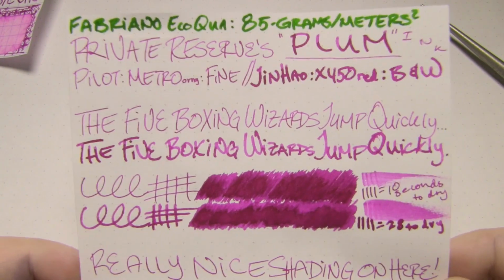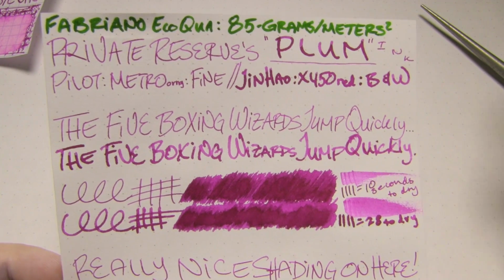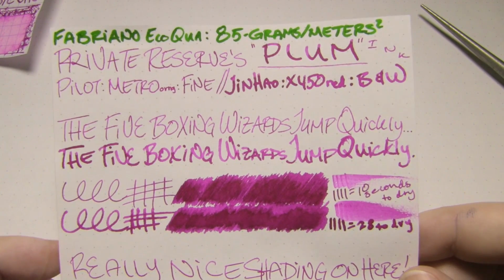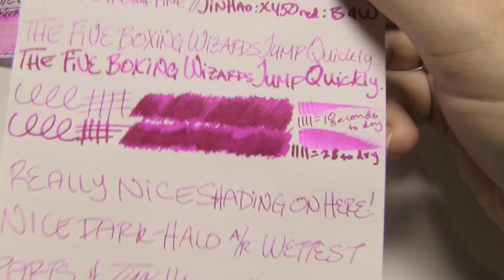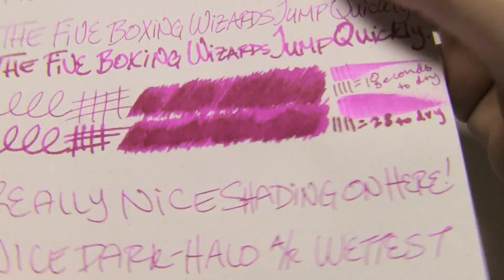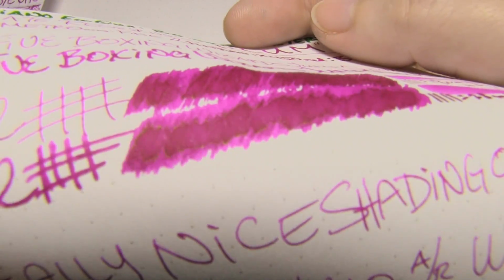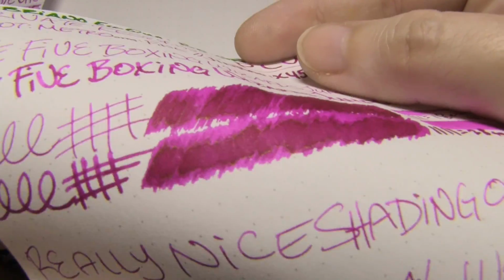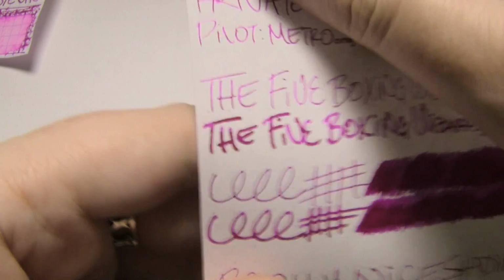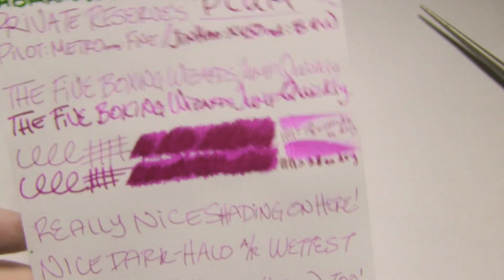Now, next up is Fabriano Ecoqua. It's an 85 gram per square meter paper. The more I use it, the more I enjoy it. Yep, God, it's pink. Anyways, yeah, intensely vibrant on here. We have in real life a very distinct gold halo sheen effect going on, and we have it in the words as well. But it doesn't feel like showing up on camera today because that's just my luck.